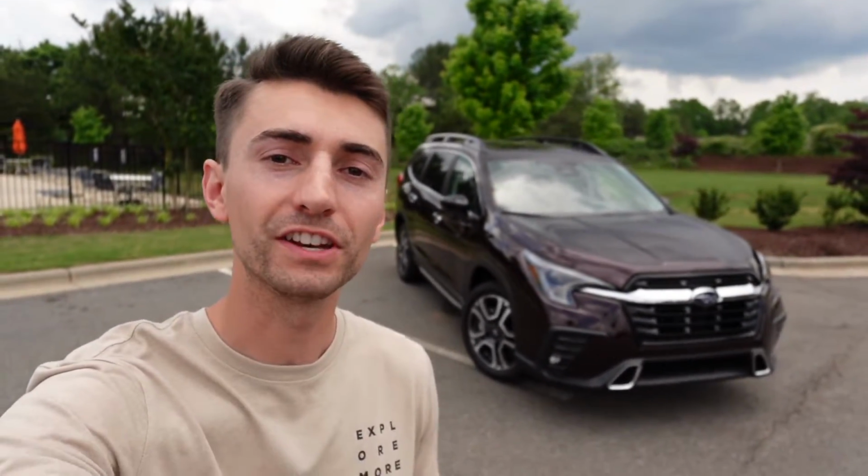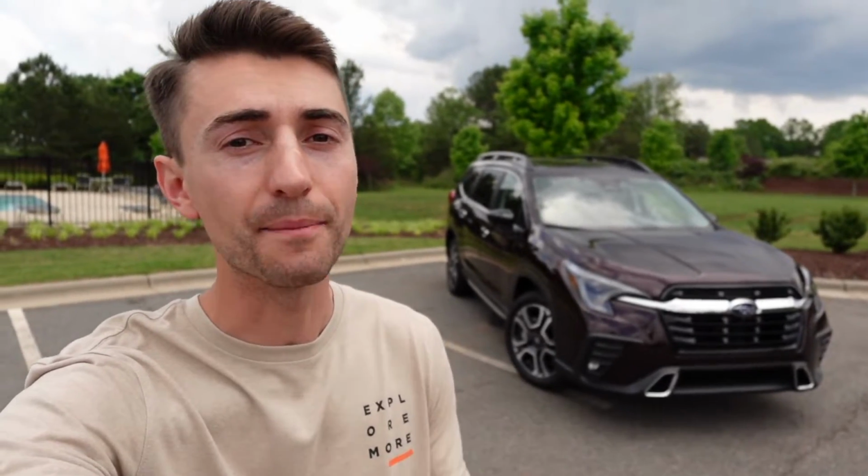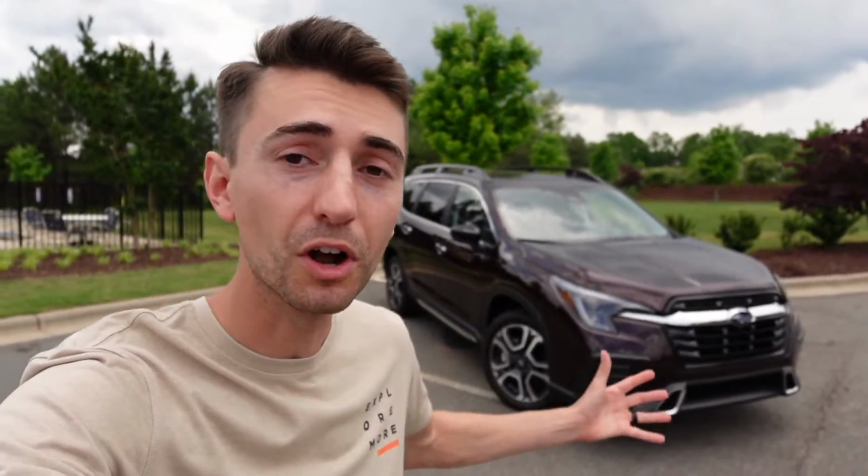In today's video we're going to take a look at the 2024 Subaru Ascent. This one is a Touring model finished off in Dark Mahogany Pearl. MSRP is right at $50,000. This is Subaru's newest 3-row family SUV with, of course, that rugged Subaru character, so let's get right into it.